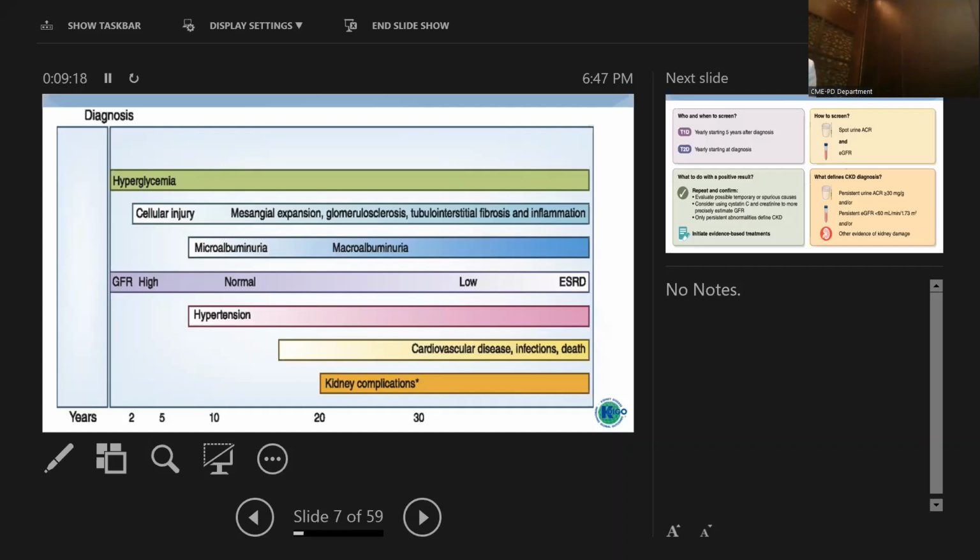With time progression, there is more proteinuria, more tubulointerstitial fibrosis and more inflammation in the tubulointerstitial tissue, with more fibrosis and loss of functioning kidney mass, more loss of GFR and rising of creatinine, as the patient ultimately progresses to end-stage renal disease.